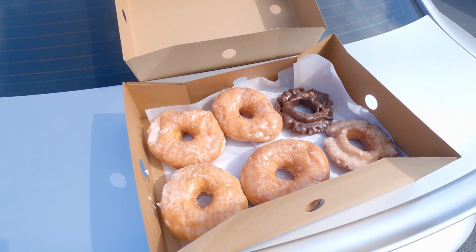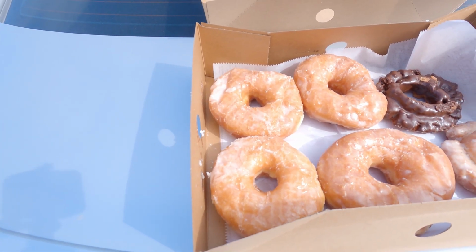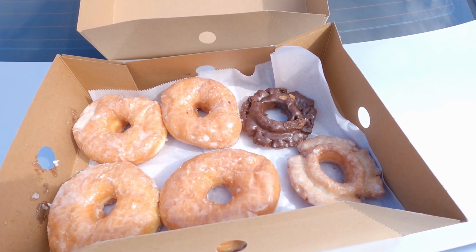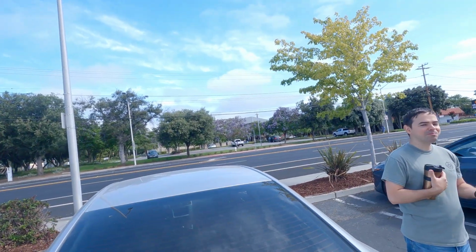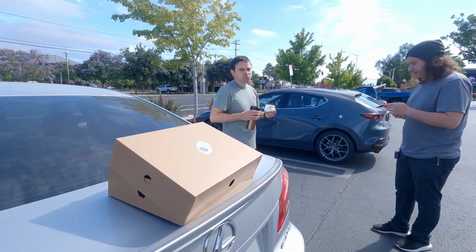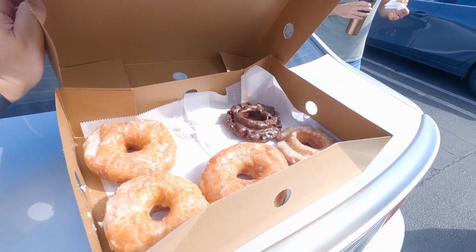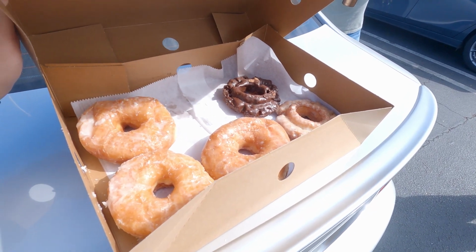Oh, here's my donuts. Got some glazed, which I guess this place is well known for. That's what everyone gets. And then I got a couple old fashioned. Oh man, this donut. So good. All right, I got a few more donuts here for the missus. I better not touch these.